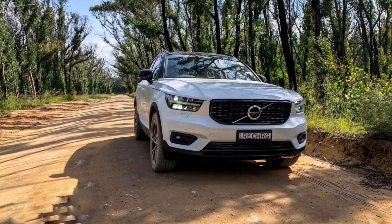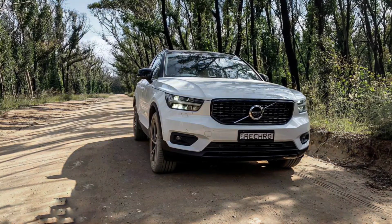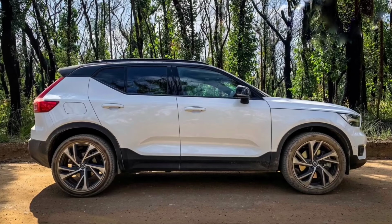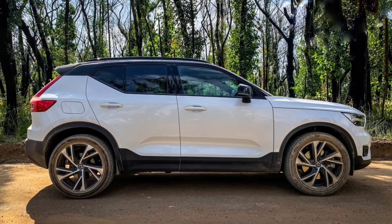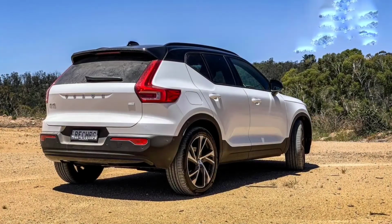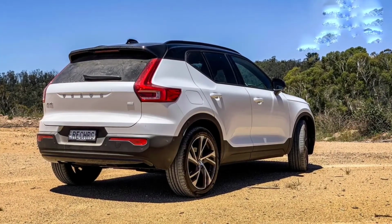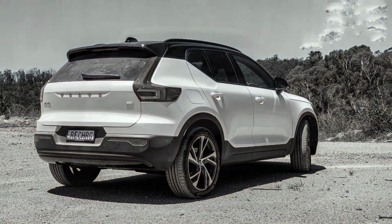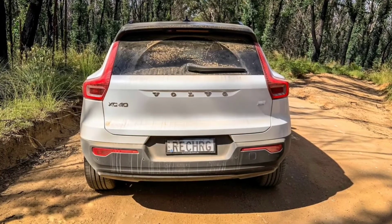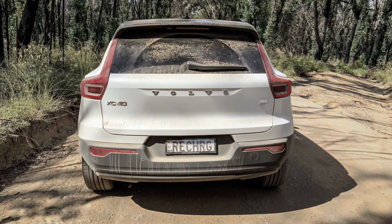Unlike the non-hybrid models in the range, which utilize a 2.0-liter 4-cylinder turbo, the XC40 Recharge is powered by a 1.5-liter 3-cylinder turbocharged petrol engine paired with an electric motor. The petrol engine alone makes 132 kilowatts and 265 Nm, boosted by the addition of 60 kilowatts and 160 Nm from the electric motor. A 10.7 kilowatt-hour lithium-ion battery pack provides the juice. All those numbers are sent to the front wheels via a 7-speed dual-clutch automatic transmission.